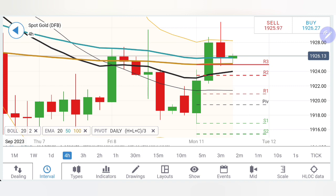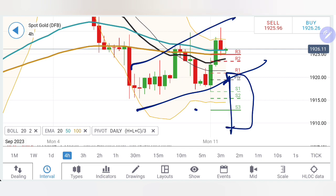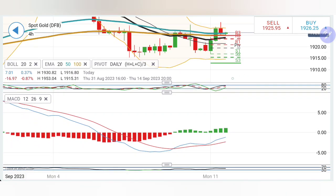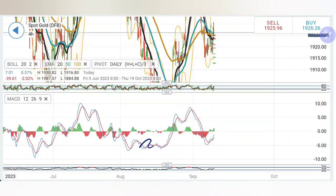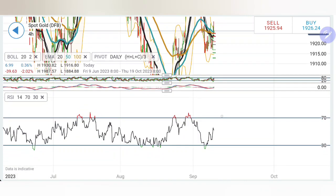If gold stays below 1914-15 levels, that is the time you can treat this as a breakout of this retracement channel. Yes, this breakout is going to be stronger. Now stochastic has retraced towards the overbought zone. Look at MACD. Now MACD on the 4-hour chart, see this has crossed over at the bottom and it is looking upwards. If you draw a parallel here, higher highs and higher lows are seen. So possibly on the 4-hour chart there is still bullish momentum which may be seen.